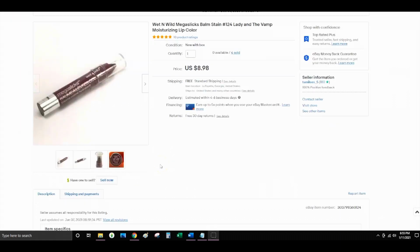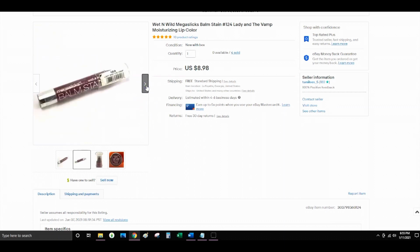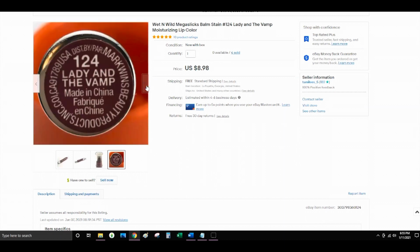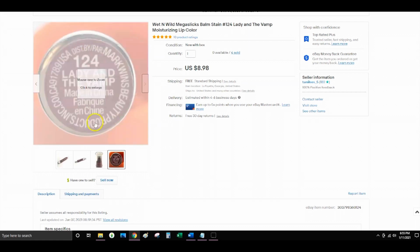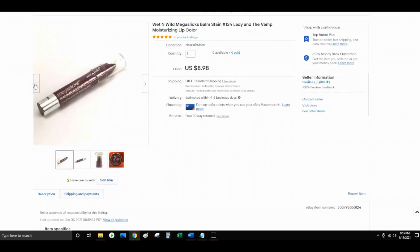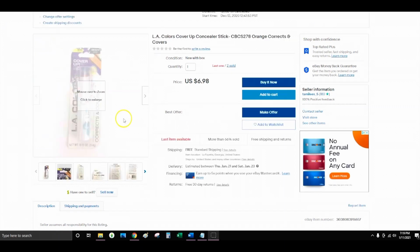And this is another item that I got in those buggies from Dirt Cheap. I take close-up pictures and I let them know the roughness of the outside, but the product is good. And that was number 124, Lady in the Vamp. So yeah, I'm big time in the profits from those buggies. I am loving it.